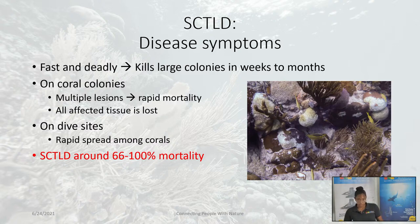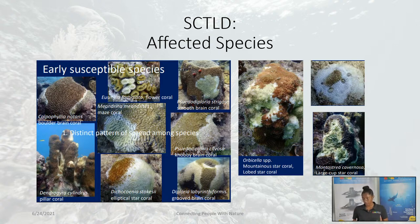So as I already mentioned, not all species are equally affected. You have some of them that are more affected and are also more likely to die. So these are your big boulder corals, the pillar corals that we mentioned before, the flower corals. And then you have some species that will get it and have a better chance of surviving. So think of your boulder star corals and your blushing star corals.